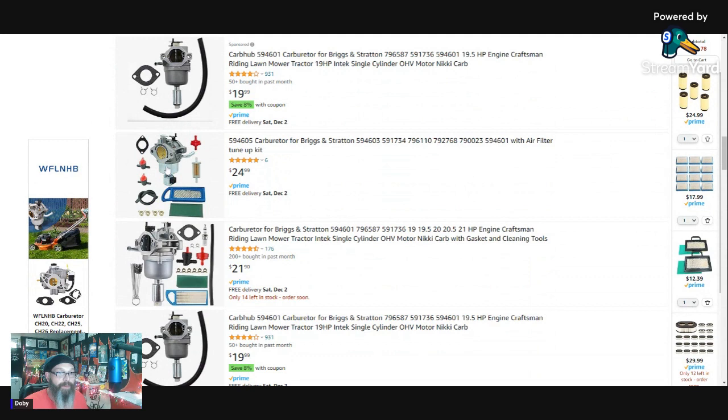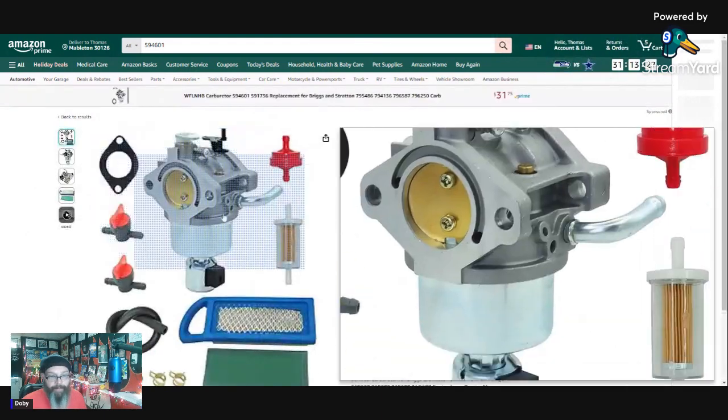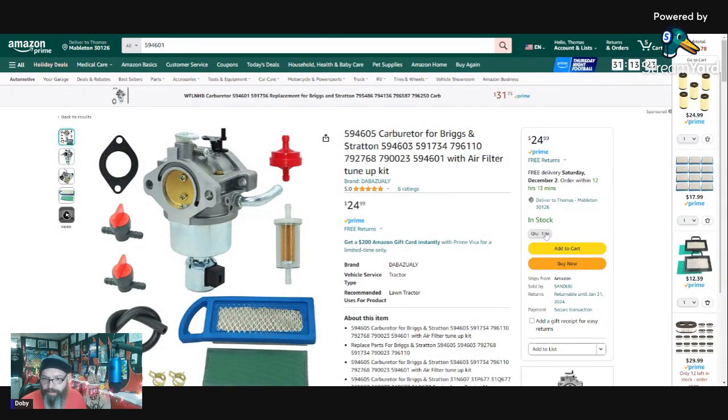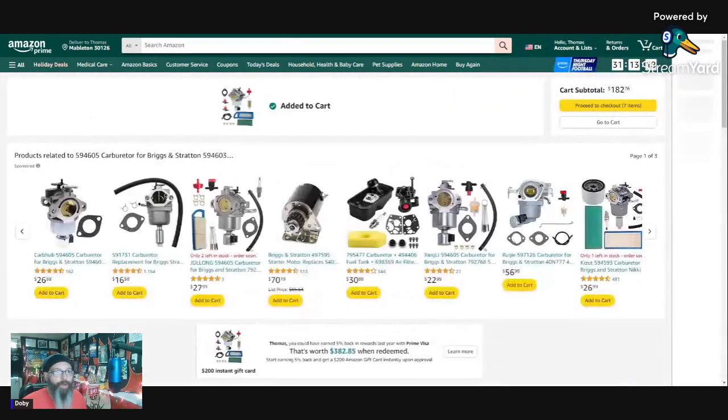I'm going to get this one. This is a Wardle style. The one under it is a Nikki style, and I don't like that one. This is a 605. Yeah, I'm going to get this 594-605. Let me cross that out. See, it's got a 5-star rating on this carburetor. I'm going to get a total of 2 of those. Add that to the cart.